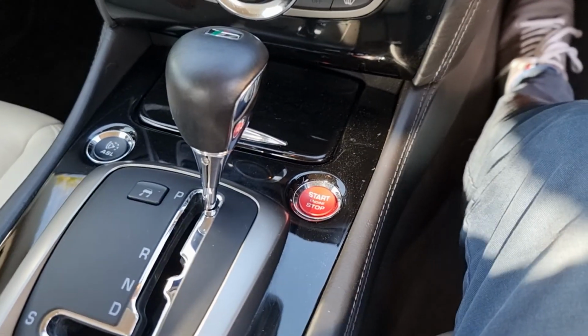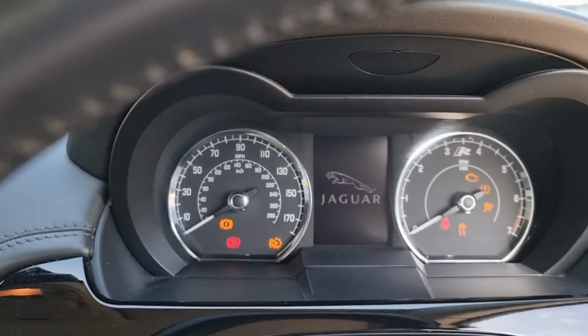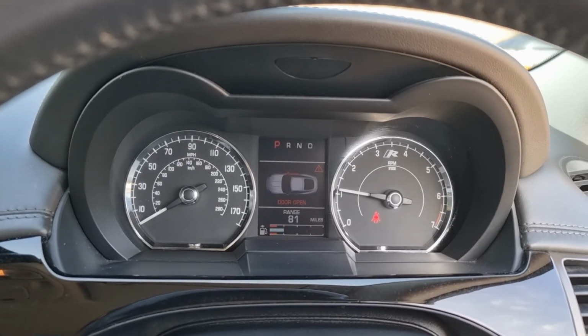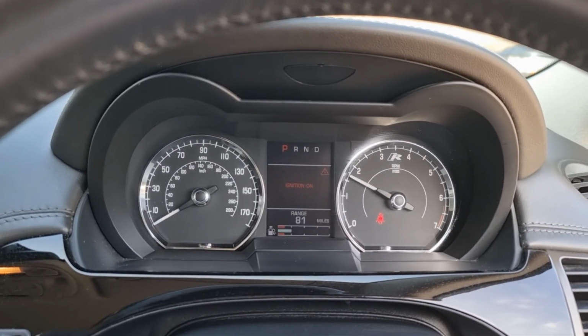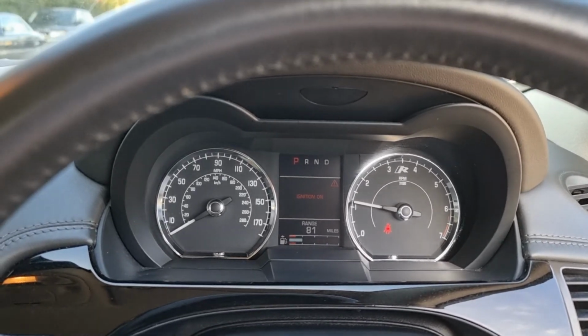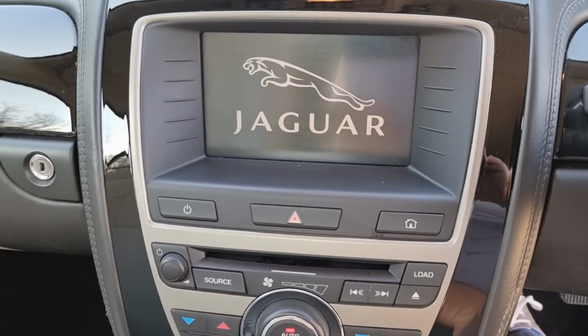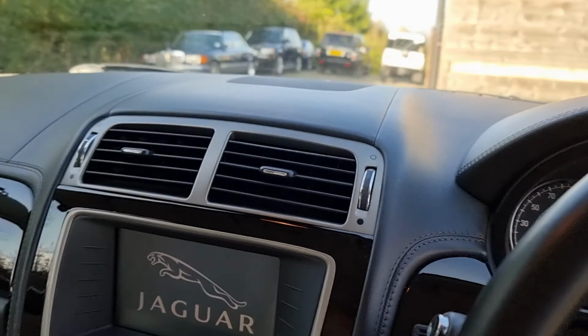I've got the keys in my pocket. Got 2 working keys. So it is cold, so I won't redline it, but yeah, it just sounds amazing. So here we've got the really good sort of Jaguar Land Rover. I'm going to shut the door so it stops beeping at me.